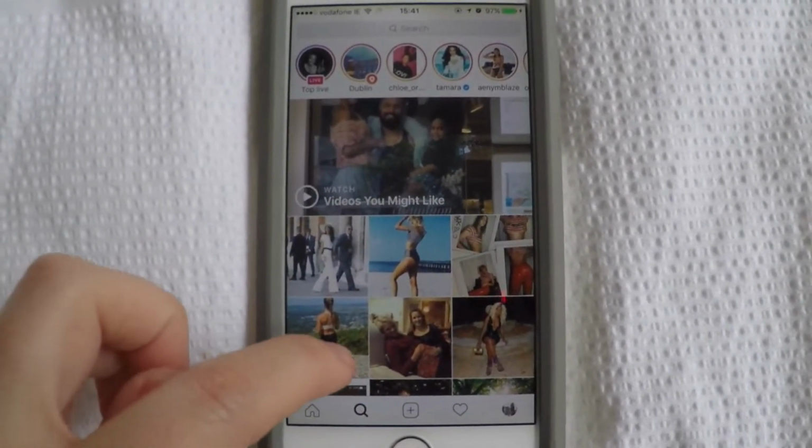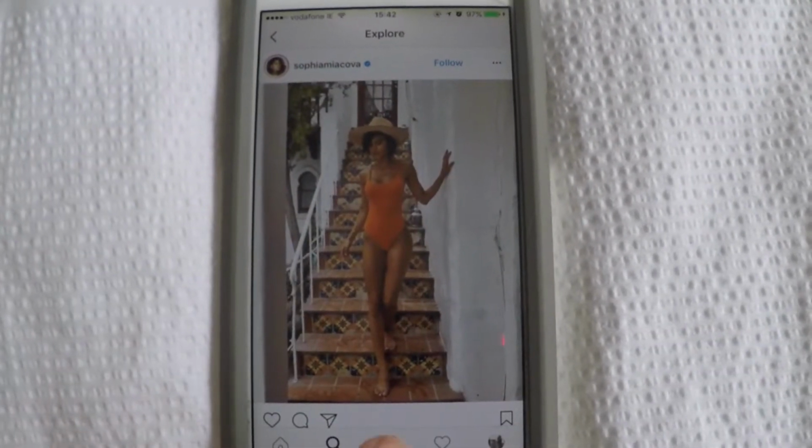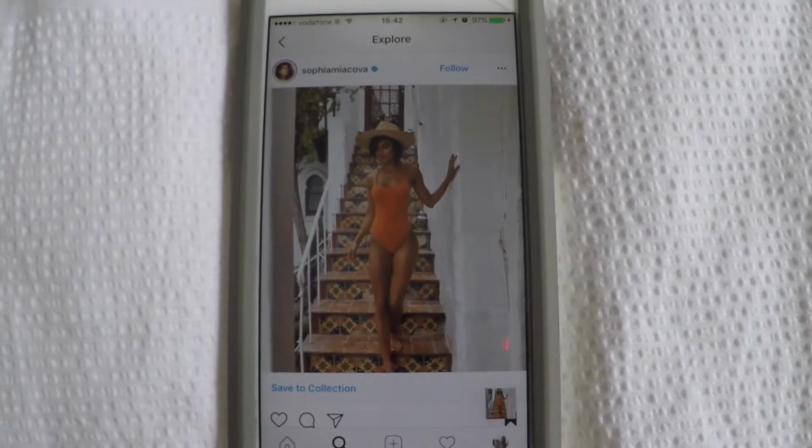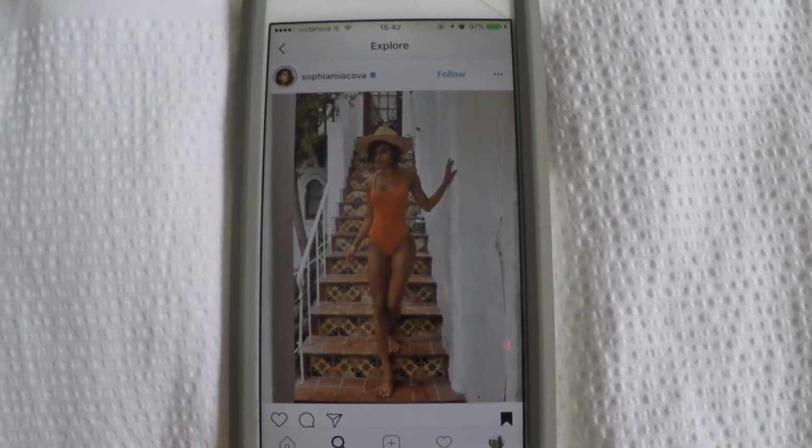What you can do is go into Discover. Say you're going through Discover and you see an image that you really like. You have two options here. You can click this button here and it will save it to your main collections folder. So that's essentially every photo that you've saved in this one big long stream, so you're able to see it all in one place.